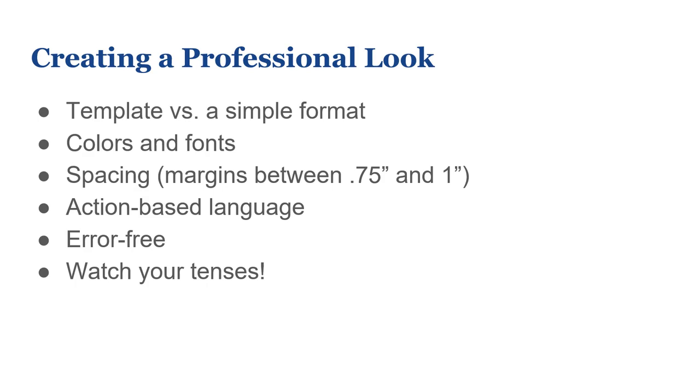Your margins should be between 3/4 of an inch and 1 inch, preferably. You don't want 2-inch margins, and you also don't want 1/4 inch margins. One reason is that it can make your page look really crowded if you're trying to cram everything into a page. It's better to have appropriate sized margins and go into 2 pages rather than try to cram everything in.